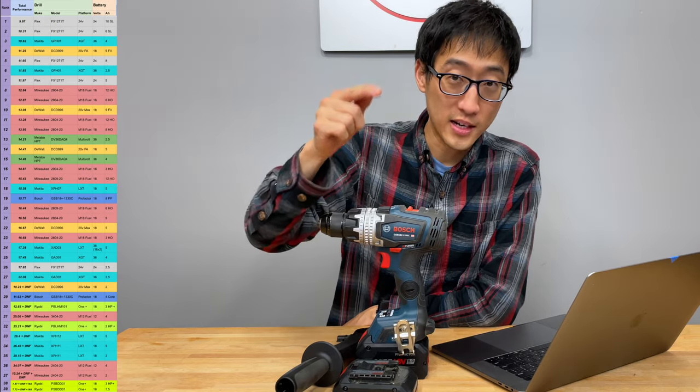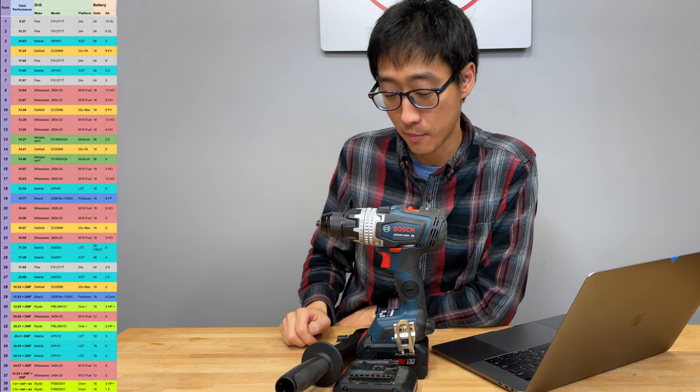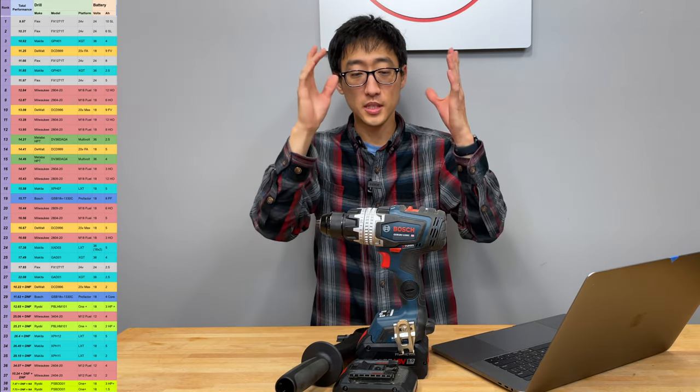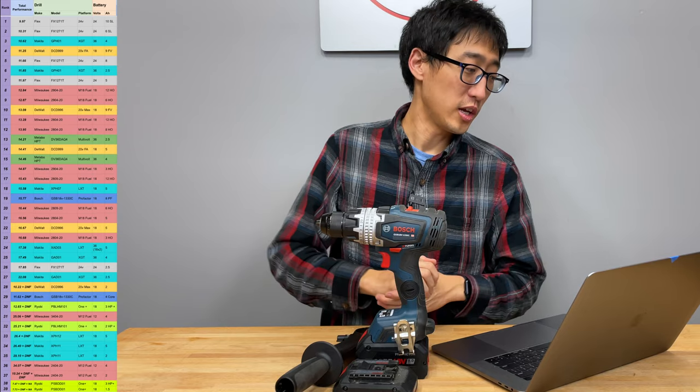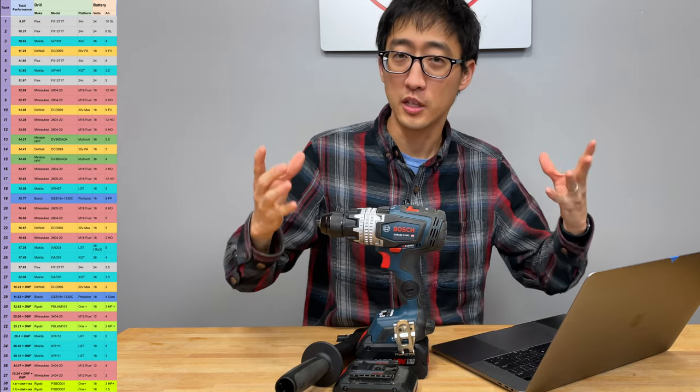So go buy this drill. If you buy it, make sure you buy it from one of those dealers that give you two Profactor 8 amp hour batteries for $199. It's a good drill. Go out and get it. Let the numbers speak for what the numbers are. You don't always need the fastest, strongest drill to get the job done. Just get a reliable, good tool and get the job done.